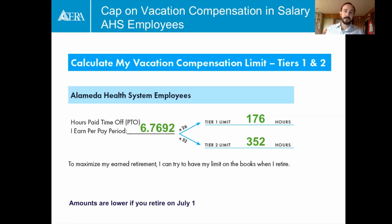You don't have to do this, but I'm just telling you what the limit is in the law that we have to include. So if you were to have that many hours on the books when you retire, then we would have to include that in your salary, and we would have to increase your retirement allowance, because that's the law. That's what the law tells us to do.